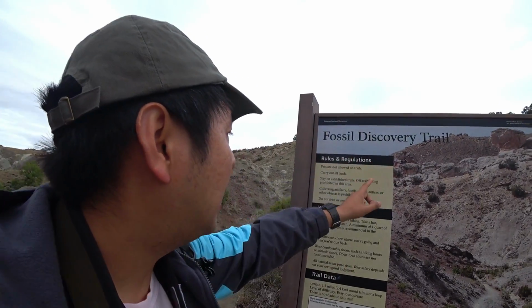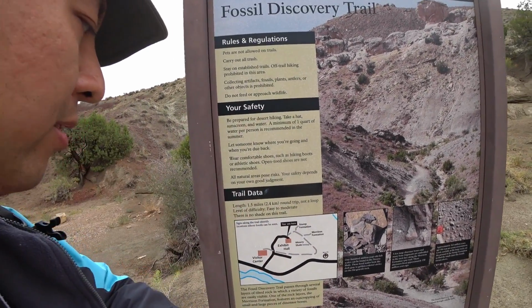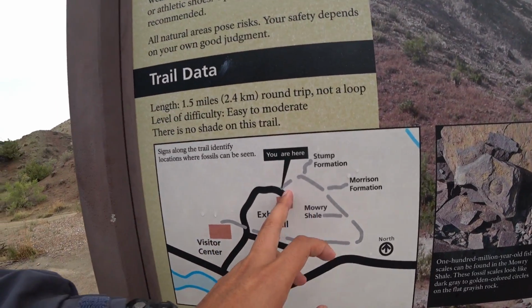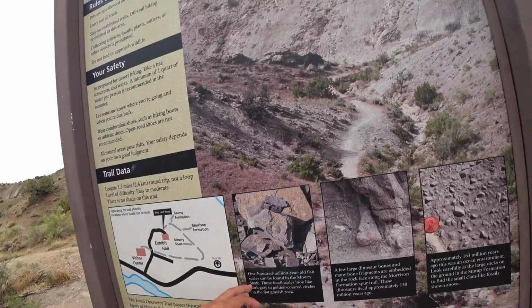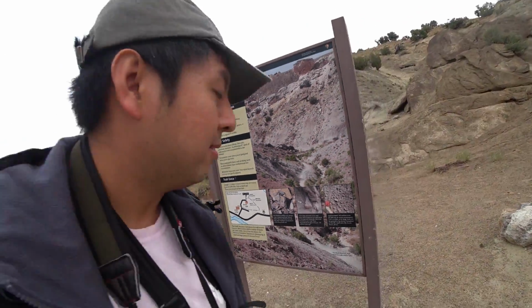Well, here's the Fossil Discovery Trail. It's a 1.5 mile round trip, not a loop. But we're just going downward, so 0.7 mile. So here is the exhibit hall, and we're taking this to the visitor center. You can see 100 million year old fish scale and some dinosaur bone embedded. All right, let's go check it out.